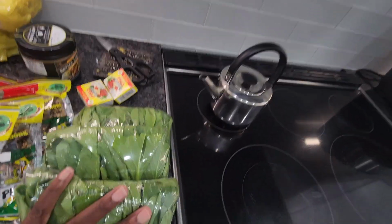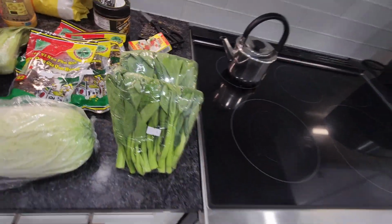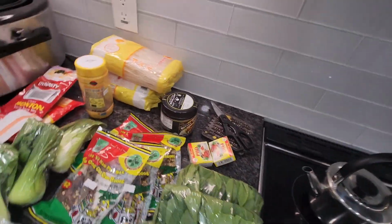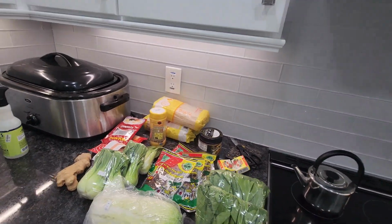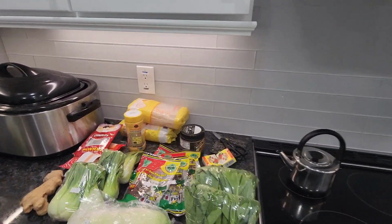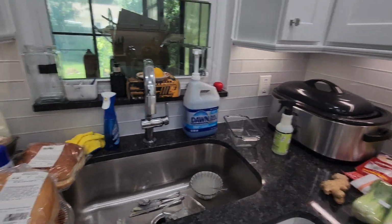I'm gonna try not to eat all the vegetables. I'm gonna try not to. I'm not making no promises, because I can sit down in 1 bowl of pho and eat all this. But I did buy me 3 packs of bean sprouts to hold me over. So that was my Asian market. Really nice girl. She's really nice.